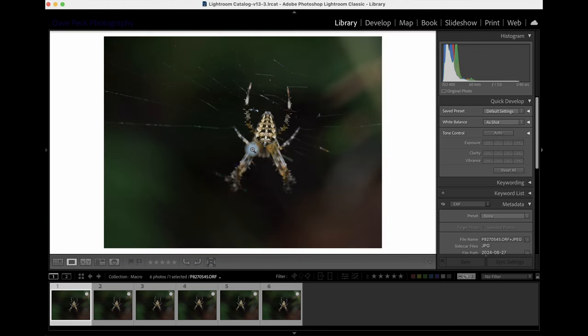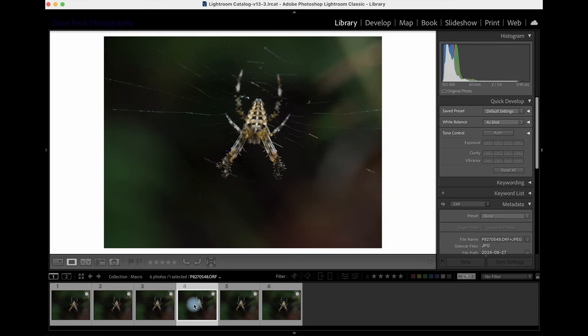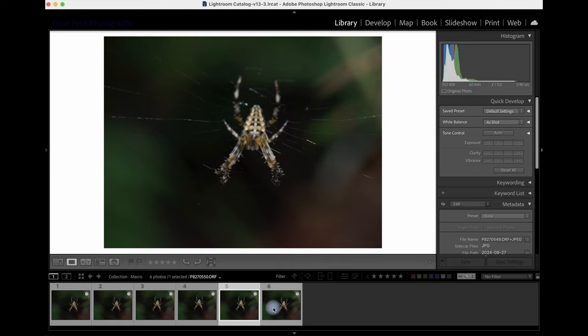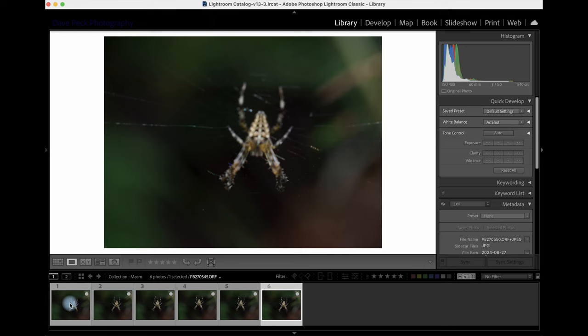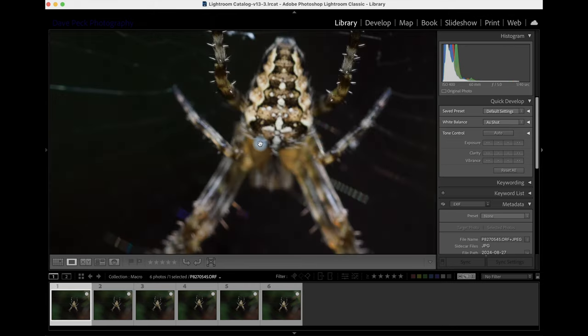Looks a bit prickly. And these are a selection of images that I took with the Olympus at 1/40th of a second, f5, ISO 400, with obviously a little bit of flash, which doesn't show you there. And what I look for in a focus stack, well, this one I've chosen obviously especially, but the first thing to do is to zoom in.